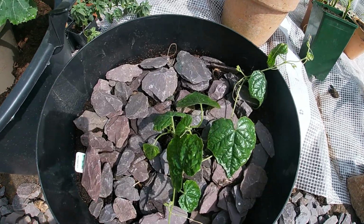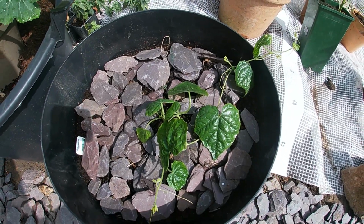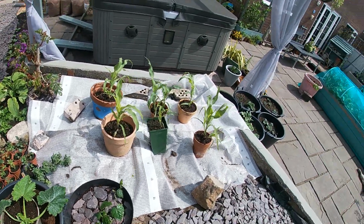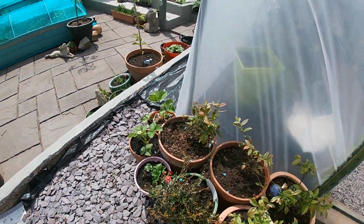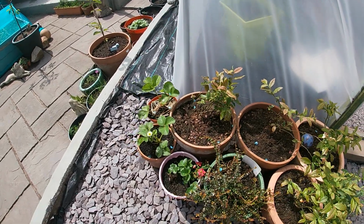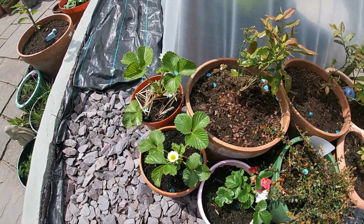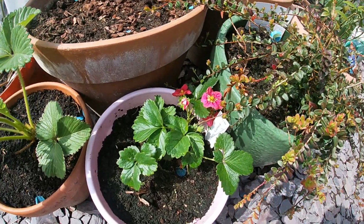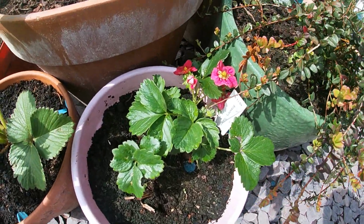Next door we've got a cucamelon. Again, he's in the polytunnel at nights as well. So this side of the tunnel, got some more strawberries. Again, those are marshmallows, and you can see a little bit better there, the Toscana with the pink flowers. They're really pretty.